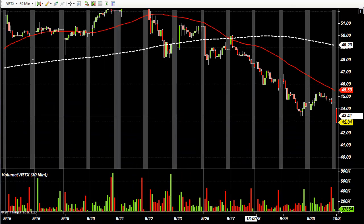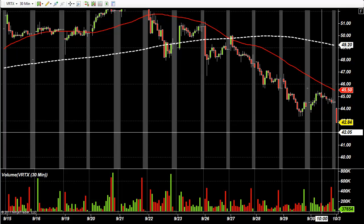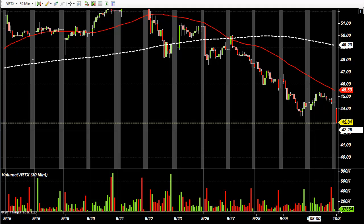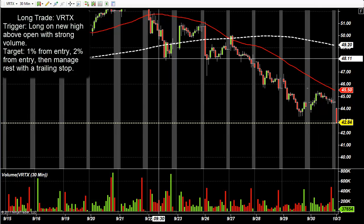So next we have VRTX gapping down this morning. I would like it to gap further down, opening around the 42 area right now, where last is at 42.84. Looking for an exhaustive gap after this move down. So like I said, I'd like to see this gap down into the 42 area. We're going to look to take this long off the open. Look for a new high off of the open from this morning. Give it 2 to 3 minutes after it opens to see what it's going to do.